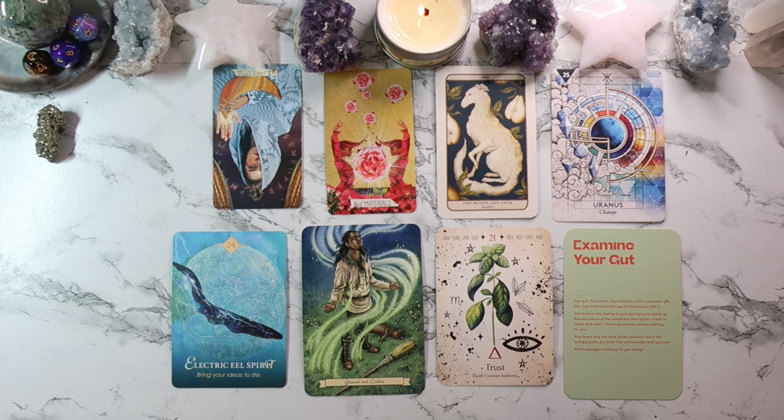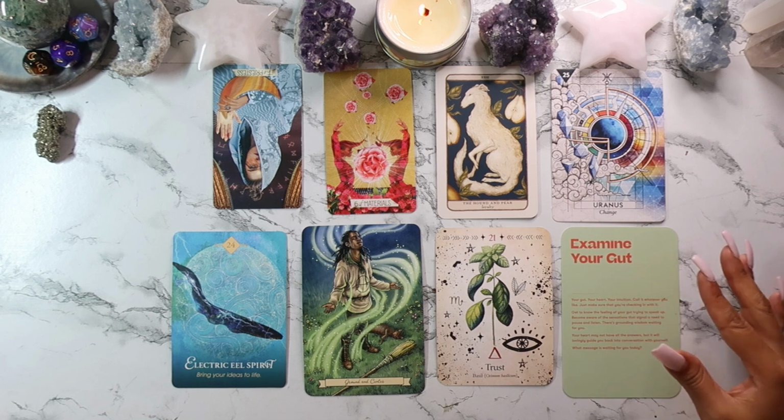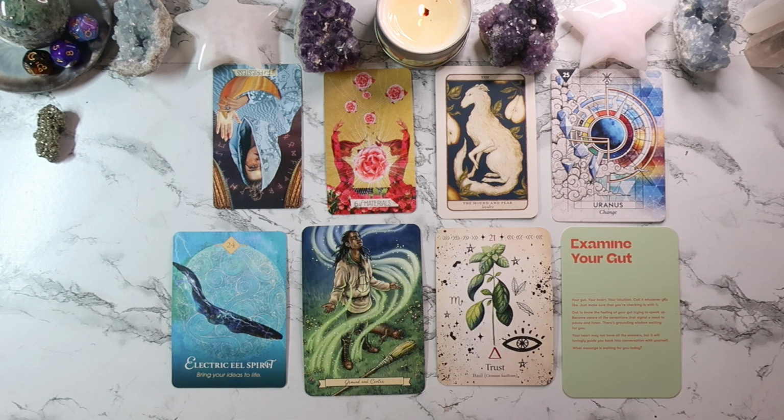So yes, we also have examine your gut. I love that we're talking about trust, examine your gut, trust your gut, intuition, it all ties in. But this one says your gut, your heart, your intuition, whatever you call it, call it whatever you like. Just make sure that you're checking in with it. Get to know the feeling of your gut trying to speak up. Become aware of the sensations that signal a need to pause and listen. There's grounding wisdom waiting for you. Your heart may not have all the answers, but it will lovingly guide you back into conversation with yourself. What message is waiting for you today? What's your gut telling you, pile 3?